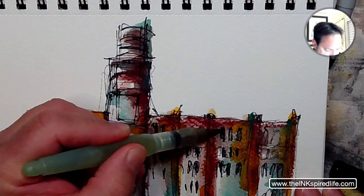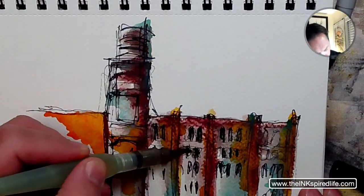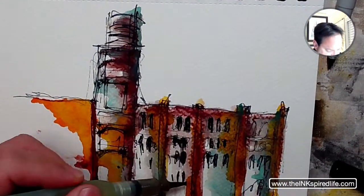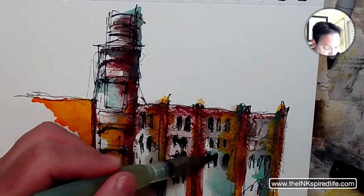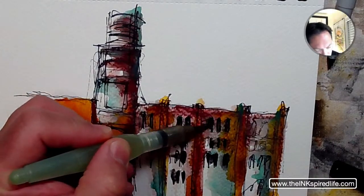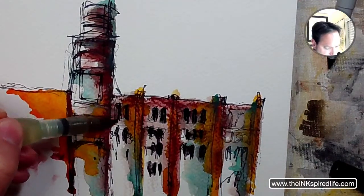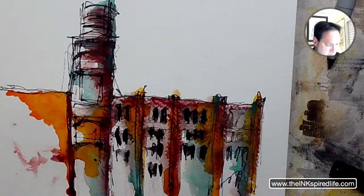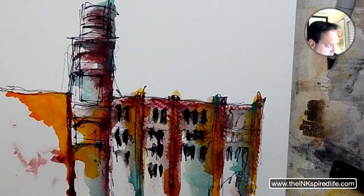All right. I'm just going to bleed this ink a little bit just because I want to give some shape to these windows. Notice I didn't sketch them as perfect squares, perfect arches. This is just kind of my shorthand of how I like to show windows on buildings a lot, just to kind of loosely indicate the openings. This is not a detail painting sketch by any means.